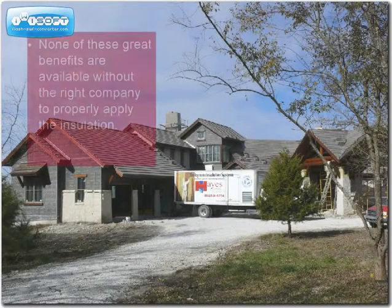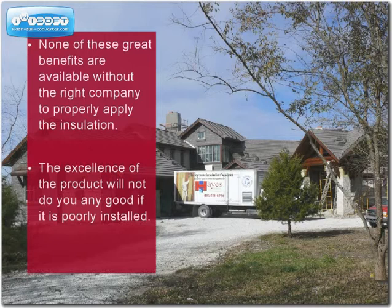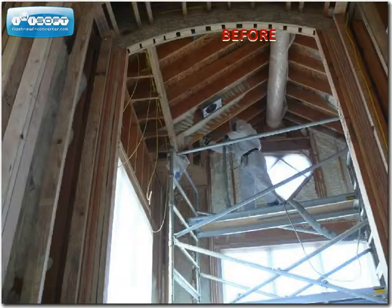Despite all of the great benefits spray foam has to offer, none of them are available without the right company to properly apply the insulation. The excellence of the product will not do you any good if it's poorly installed. With the Hayes Company and our spray foam insulation, more than ever before, an insulation job can be completed with 99.9% of the target part of the building envelope sealed. But this requires an experienced team of professionals.